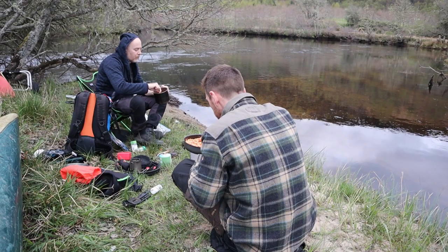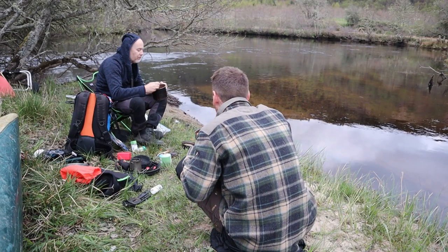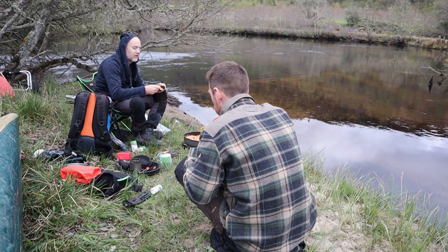Mindless, wasn't it? Pasta, salmon, mushroom, and onions, and tomato, and garlic.